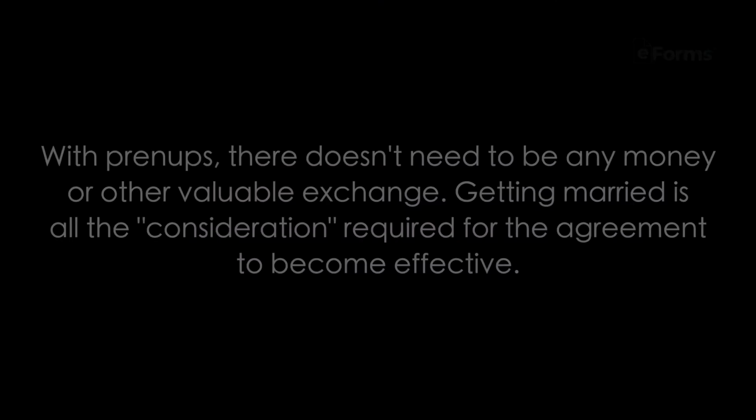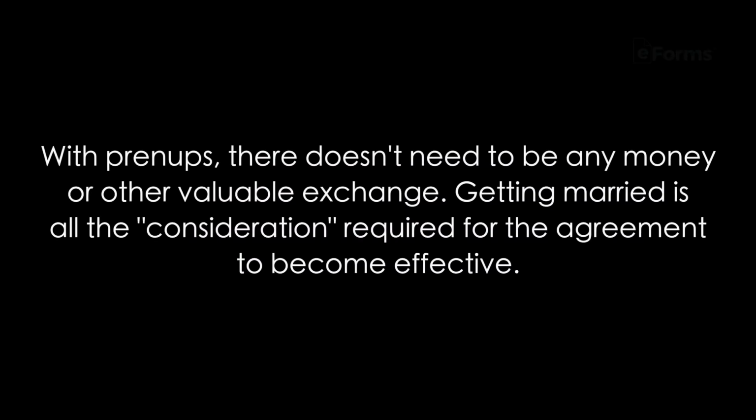The other big difference concerns the subject of consideration. Consideration is a requirement in contracts, and it basically means that there must be some exchange of value, usually in the form of some amount of money. A promise to do or not do something without getting anything in return is generally not enforceable. But with prenups, there doesn't need to be any money or other valuable exchange. Getting married is all the consideration that is required for the agreement to become effective.